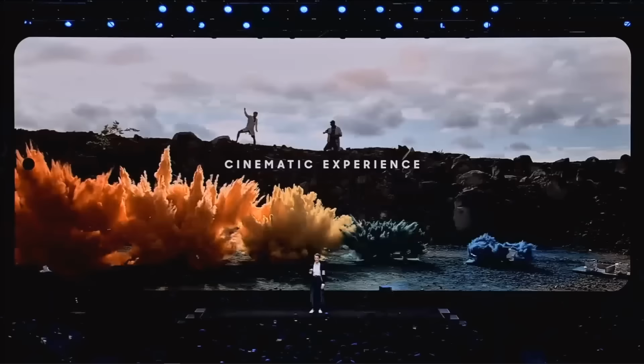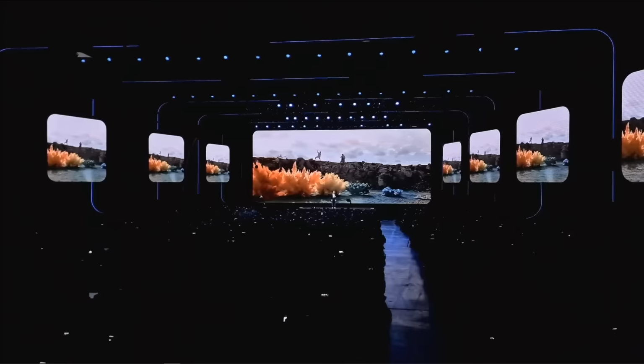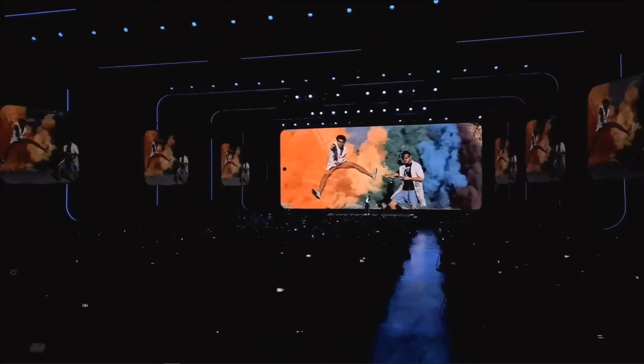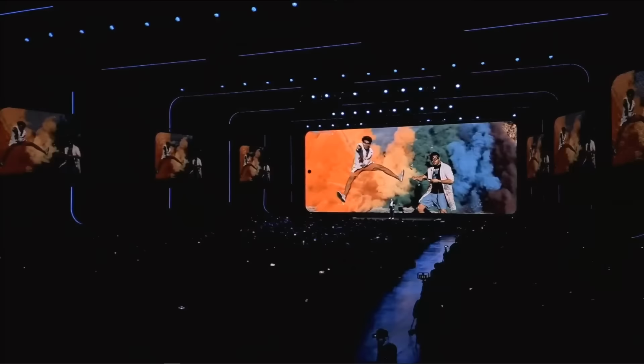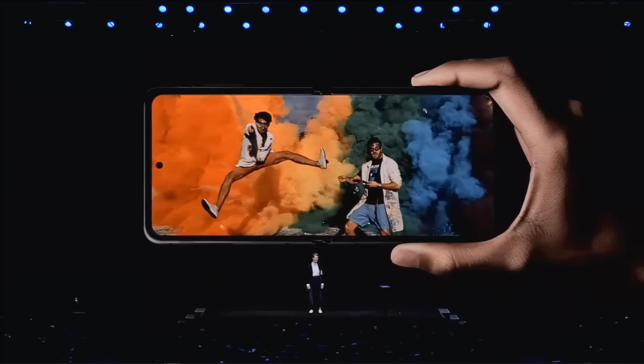Unfolded, the Galaxy Z Flip puts entertainment in your hands with a cinematic screen and with the world's first hole-punch camera in a foldable display, you get the same sprawling, expansive screen you've come to expect from Galaxy smartphones. And as an added bonus, we're giving Galaxy users access to YouTube Premium. Ooh!